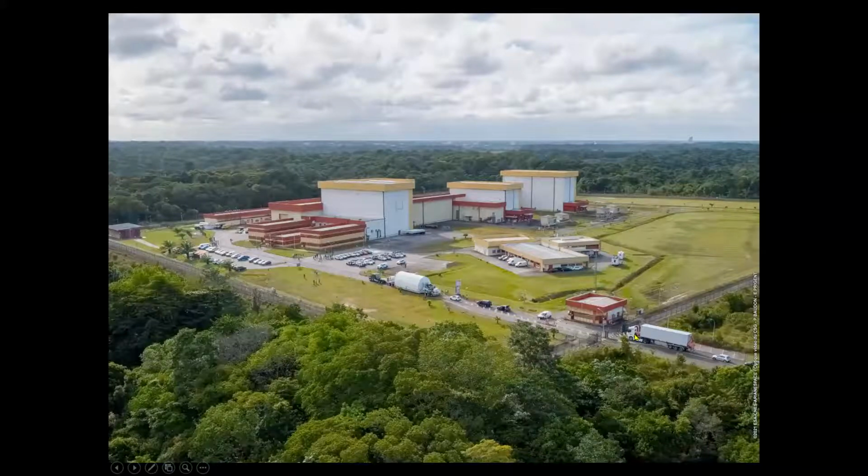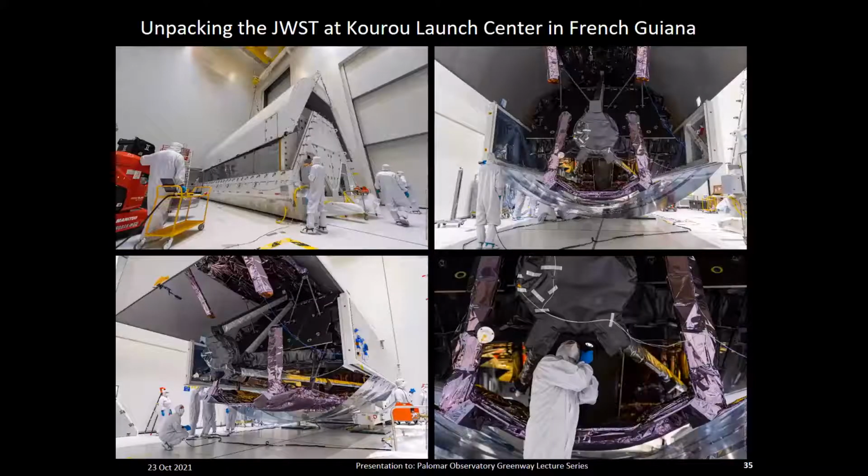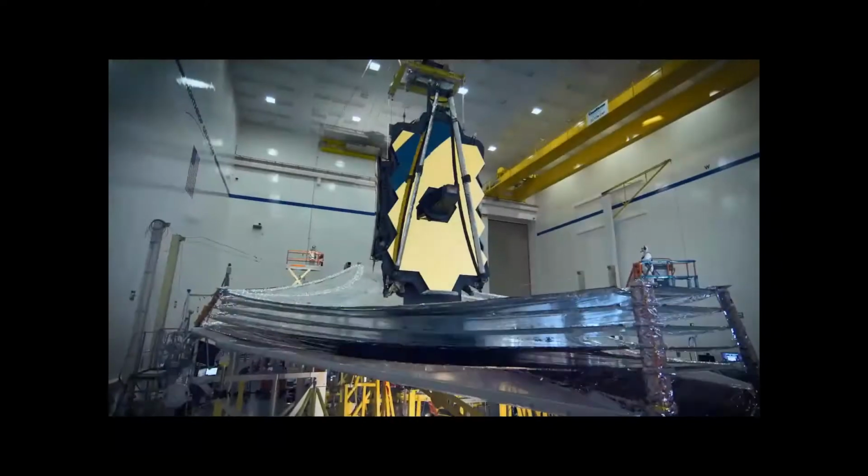This is so we have arrived. This is the JWST having come off the ship and moving into the payload processing facility at Kourou Launch Center. And here we're unpacking the JWST out of the shipping container in a clean room in Kourou to begin the process of integrating it with the rocket. And this work is occurring as we speak.